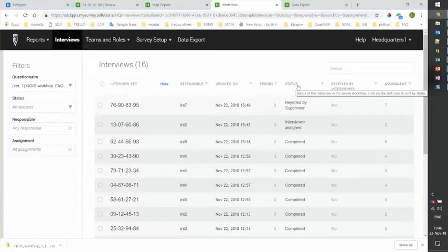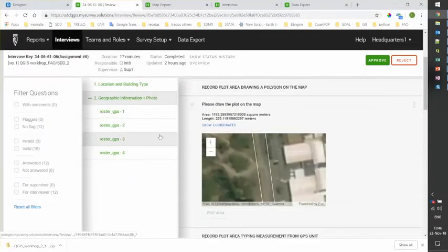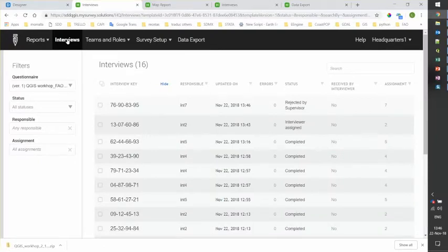Next time my team synchronizes the tablet with the server, I will get a message saying there was a problem with your interview. Please change the EA code from 202 to 301. And while I'm in the field, I can correct that. If I check, I can check the points here, but well. So this is the magic, no? This is the beauty of Survey Solutions, that I can monitor data in real time.